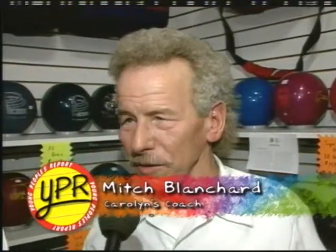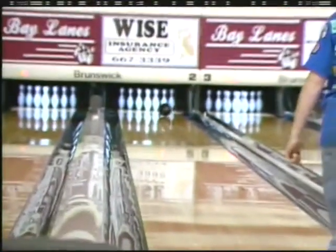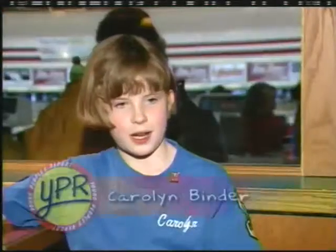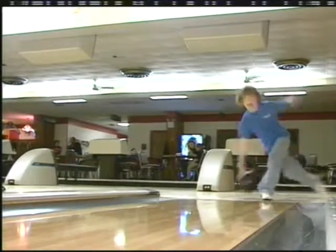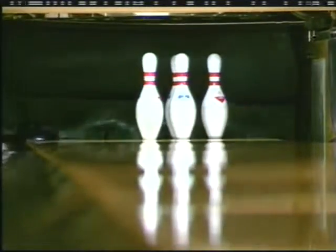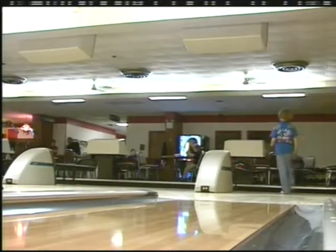Just her potential is better than other kids, and her love for the game, and she excels better because of it. When I was about 8 or 9, I belonged to the Bantams League here at Bay Lanes. I wasn't very good because I had just started, and I was not used to no bumpers, and I had about a 40 average. And in the few years that I've bowled in league, my average has gone from a 40 to a 137. I've been dreaming about going to the PBA since I've been bowling.